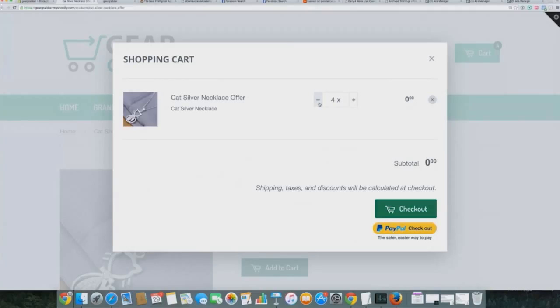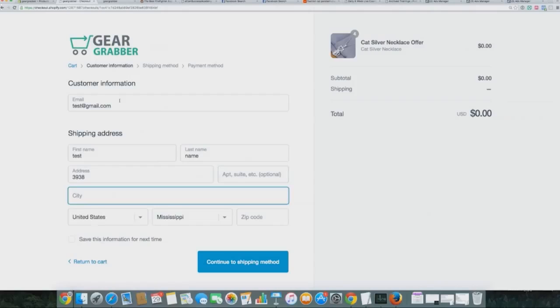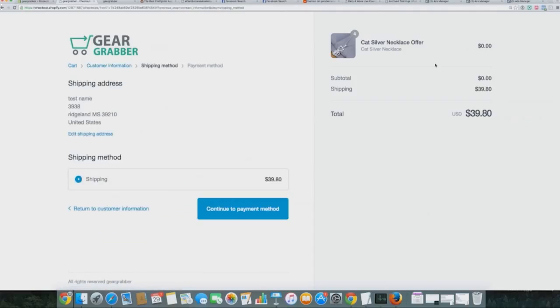Shopify is going to charge them shipping per each item that they get. So if they get 4 items, they'll be paying over $40 shipping and handling. 5 items, $50 in shipping and handling. And all they do is hit checkout, and once they do that, they type in their information, so test@gmail.com, then they put in their test name, and they put in their test address. So we'll just do, let's say, Ridgeland, Mississippi, and we'll put in the area code 39210 and go to continue to shipping method, and then it'll start to calculate shipping. So you'll see I have 4 products in the shopping cart, and Shopify is now saying that shipping is going to be $39.